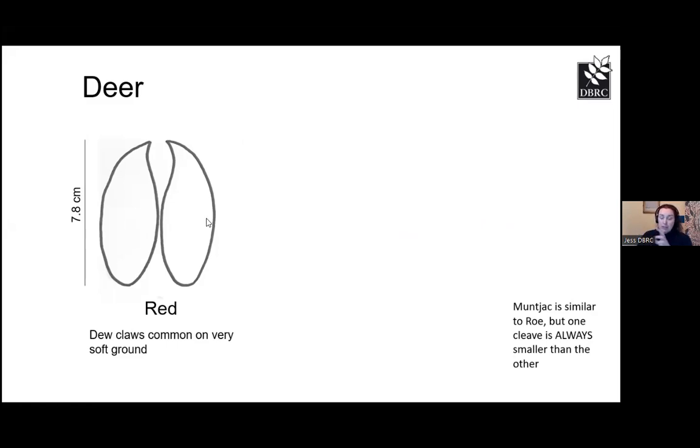So dew claws, people who have dogs and cats might be familiar with that term. They are sections that happen further up, almost on the ankle. And deer have them as well. So they have the 2 cleaves that you see the print of, and they also have a couple of little bits further up, that when it's really soft and they're really sinking into the ground, then occasionally you can see these extra little marks, which I've got a photo of in a moment.